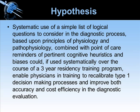The hypothesis is that systematic use of a simple list of logical questions to consider in the diagnostic process, based upon principles of physiology and pathophysiology, when combined with point-of-care reminders of pertinent cognitive heuristics and biases, could, if used systematically over the course of a 3-year residency training program, enable physicians in training to recalibrate type 1 decision-making processes and improve both accuracy and cost efficiency in the diagnostic evaluation.